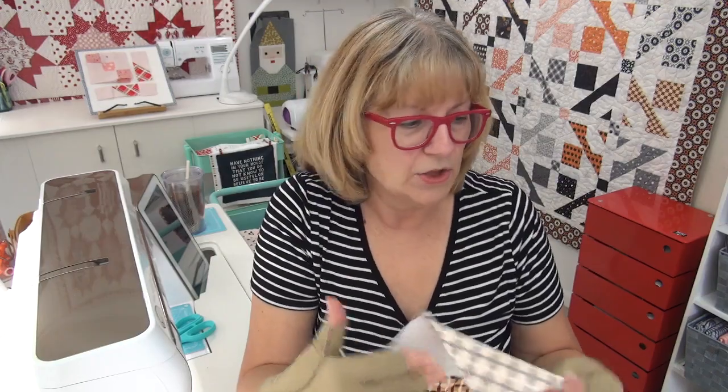I linked everything that I used, and I put in a few pieces of a sweetness line, an Art Gallery fabric line for Halloween that had a little bit of cute stuff in it. So the book is really great.